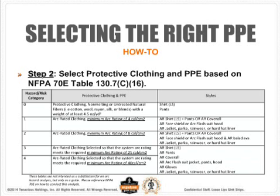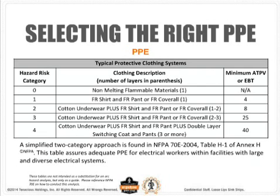They also have a more simplified two-category approach in a table in the annex in NFPA 70E, and this table assures adequate PPE for electrical workers within facilities with large and diverse electrical systems. So the clothing listed in this table fulfills the minimum FR clothing requirements for NFPA 70E and should be used with other appropriate PPE for the hazard risk category.